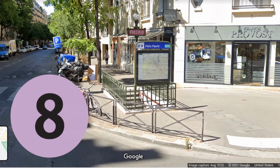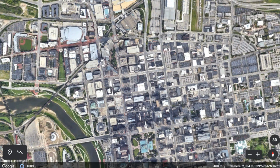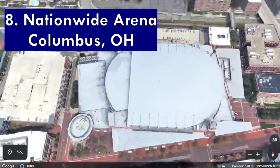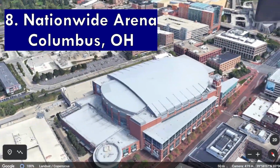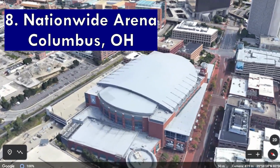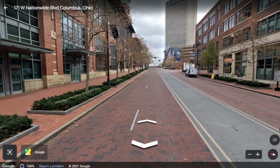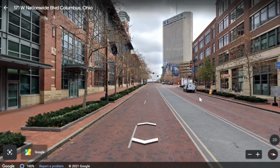Number 8, going to Ohio, of all places. And of all places in Ohio, we're going to Columbus. This is Nationwide Arena, home of the Columbus Blue Jackets. Doesn't look super promising from the aerial, but man, you dive down to street level, and the building just kind of beautifully harmonizes with the historic fabric of the block on the south side.